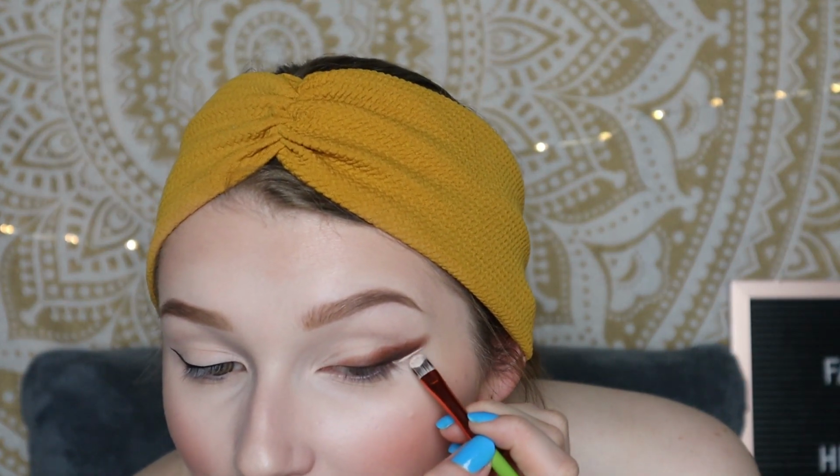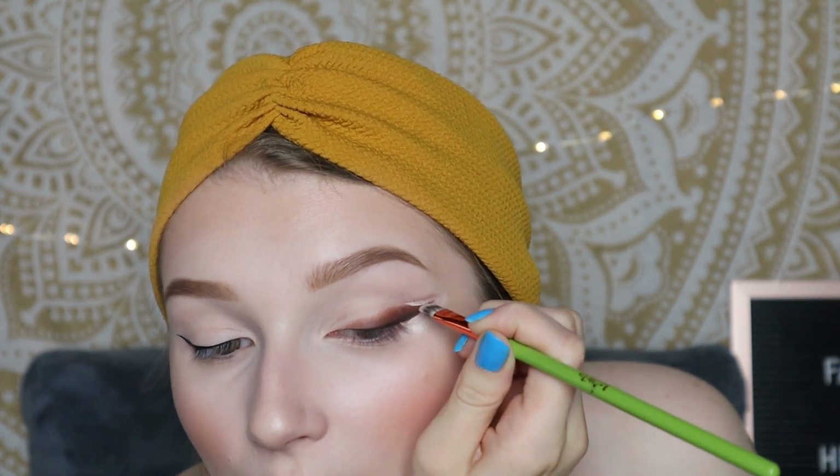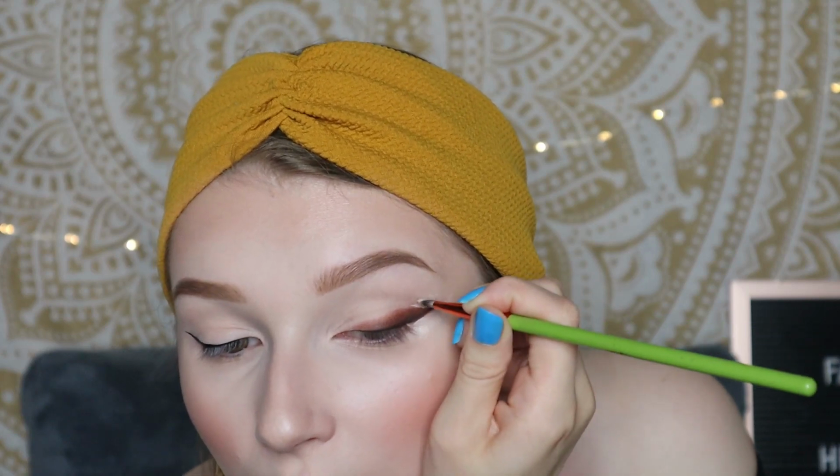Okay, so I'm going to take a flat shadow brush, or I guess kind of a concealer brush, and I'm going to take a tiny bit of concealer, and I'm going to clean this up somehow. Okay, so basically all I did is I just shaped it to look kind of like a fat short wing. I'm gonna zoom you guys in so you can see what I've done. So basically I just sort of created an abstract smoky wing. It's not exactly what I meant to do, but I honestly think it turned out really, really good.